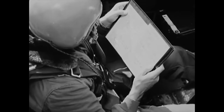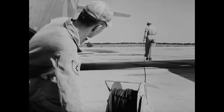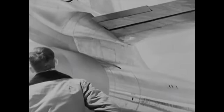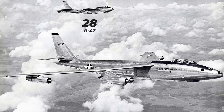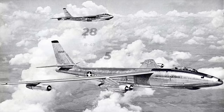Improved training led to a good safety record, and few crew felt the aircraft was unsafe or too demanding. But apparently there were some air crews who had little affection for the B-47. By 1956, the USAAF had 28 wings of the B-47 bombers and 5 wings of RB-47 reconnaissance aircraft.